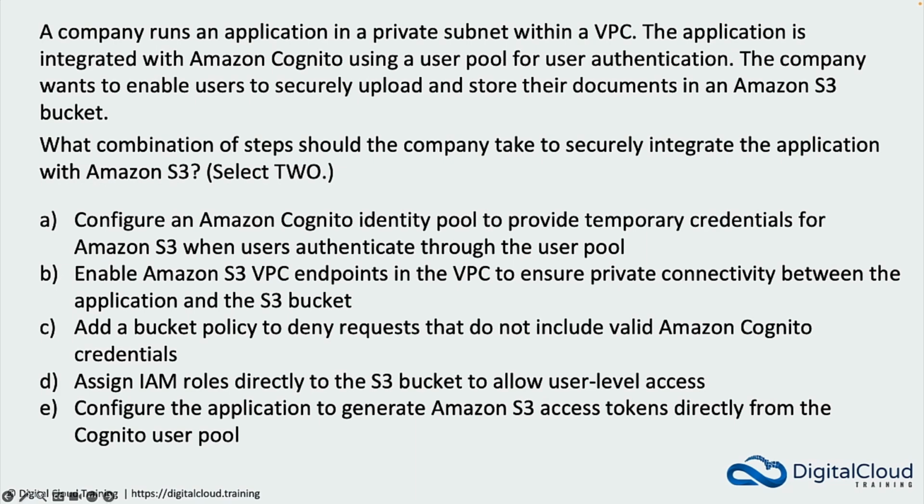Firstly, the application is in a private subnet. Okay, now I can't assume therefore that it has internet connectivity. It probably doesn't. Okay, so it's securely situated in a private subnet. Now, Cognito is used for sign in and sign up for mobile applications, web-based applications, that kind of thing. So we're using that for user authentication.